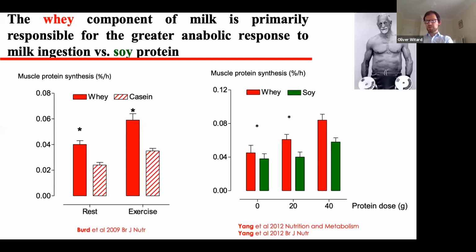So this first study on the left-hand side demonstrated that the ingestion of 20 grams of whey protein stimulated a greater response of muscle protein synthesis, both under resting conditions on the left-hand side of the figure, and in response to exercise in healthy older adults when directly compared to a matched dose of micellar casein in the hatched bars.